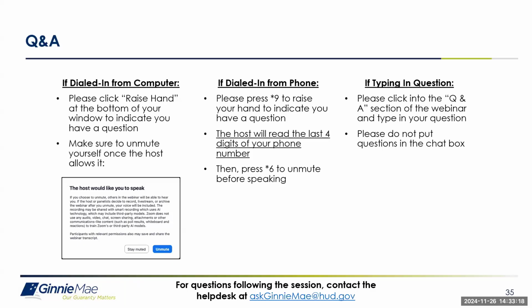Ginnie Mae's expectation is to have the accurate default reason code that is provided on page 9, 10, or 11 for each month.